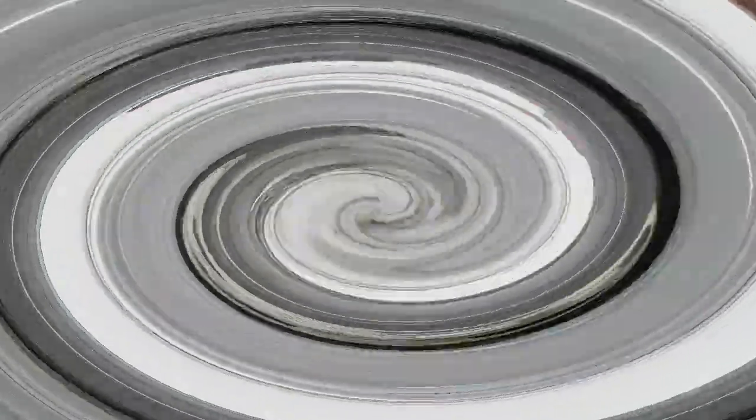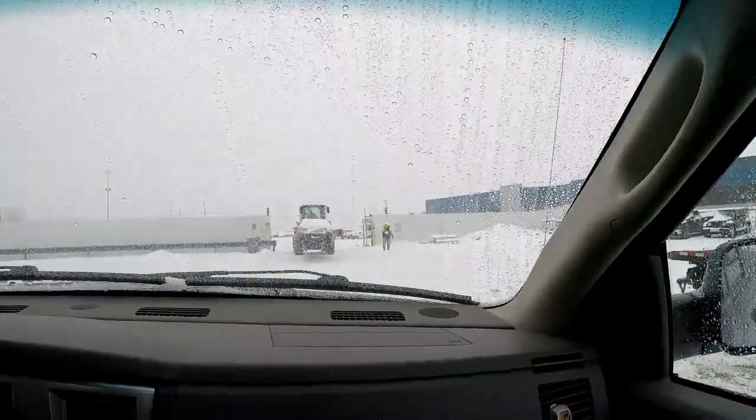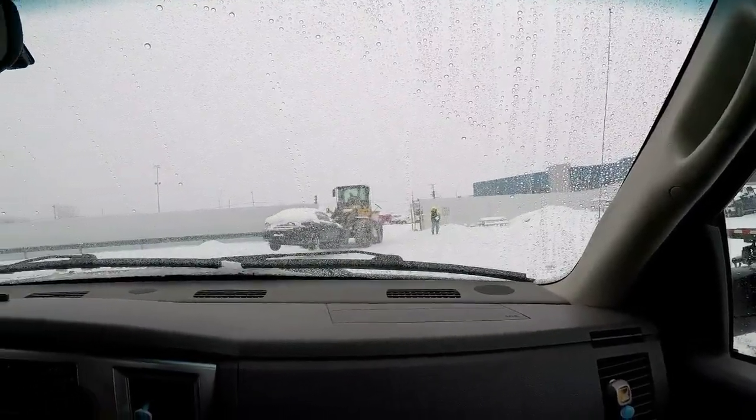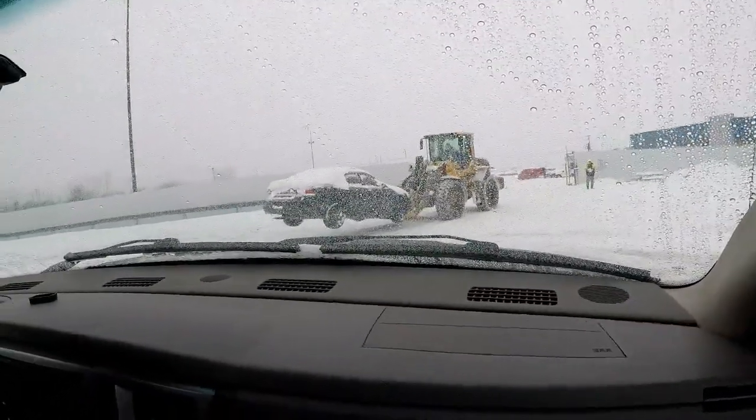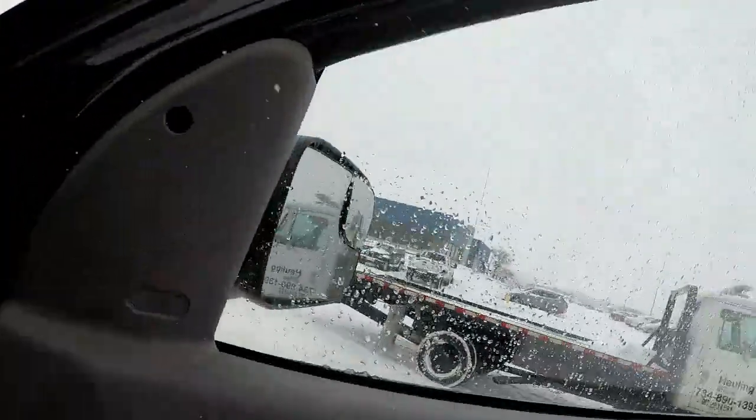Hey guys, we're here at Copart. This is going to be part one of my series on my first Copart vehicle. We're waiting on the truck to bring it out here right now. Getting loaded. Yep, that's it. I can tell by the wheels. I wish it was outside. Yeah, get out. I can't get out.